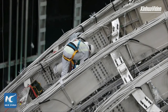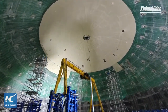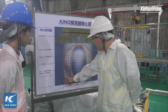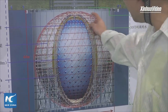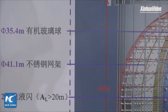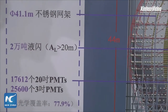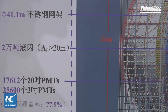I see there's a structure, a photo here. Can you explain? This picture shows the whole detector. First, you can see we have a cylindrical water pool, and inside it is an acrylic shell ball. The liquid scintillator will be filled into this ball. There are about 20,000 tons of liquid scintillator. So the liquid scintillator is our neutrino detector target.